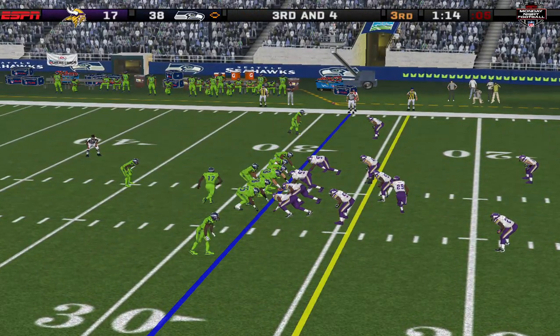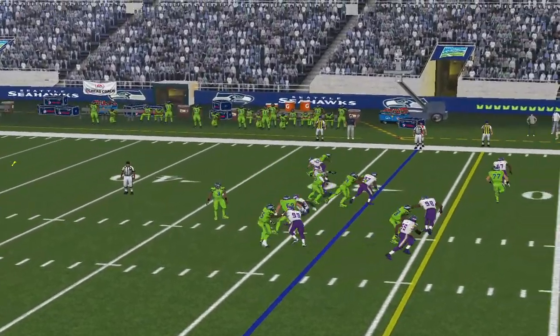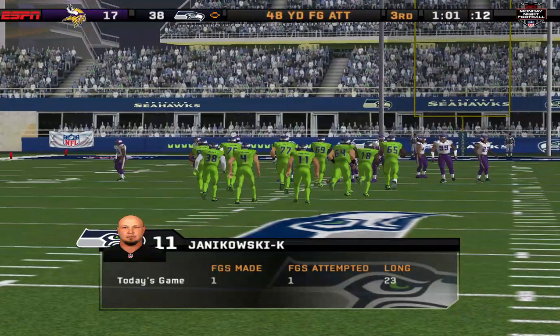Turner comes in motion. Tosses it left. Dropped in the backfield for a short loss. Holding on the offense, number 78.